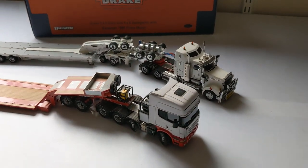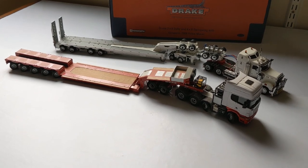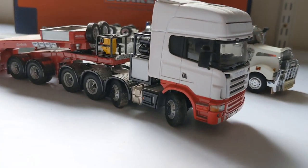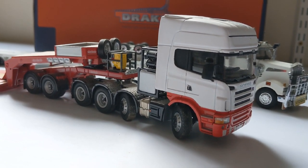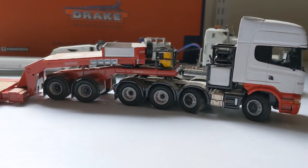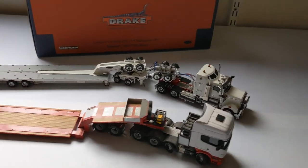So as usual, I like to do a little comparison. So we have the Drake float beside an NZG Notabim model. I'm not sure which Scania the pulling tractor is. 8-wheeler, double drive, twin steer with a dolly. Just for a little comparison.